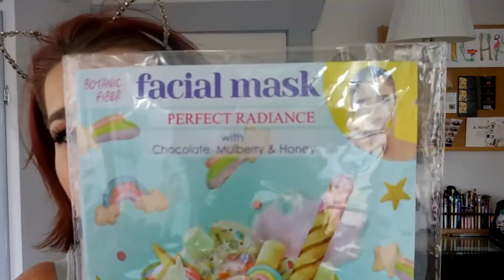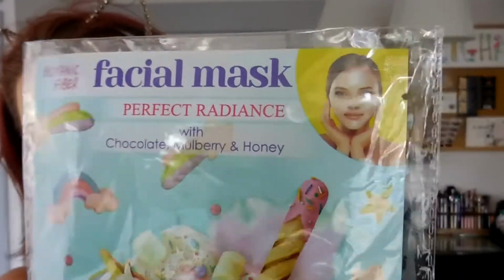But this is a unicorn chocolate facial mask with chocolate, mulberry, and honey, which sounds very interesting. It is paraben-free, gluten-free, no GMOs. It is made by BioBell, which is a fantastic face mask company. It is hashtag unicorn glow. So vegan, cruelty-free, anti-pollution, perfect radiance. I am really interested in this mask. Chocolate, mulberry, and honey. That sounds super good.